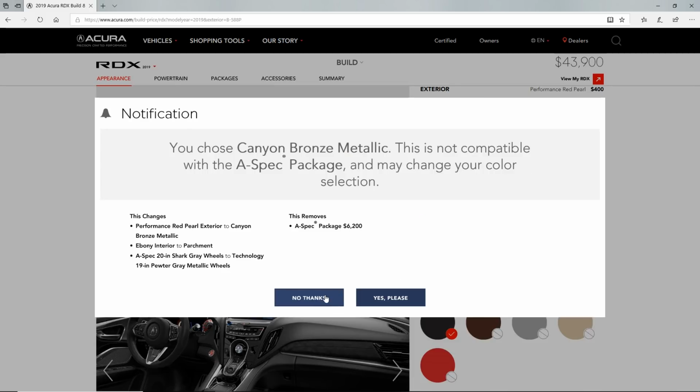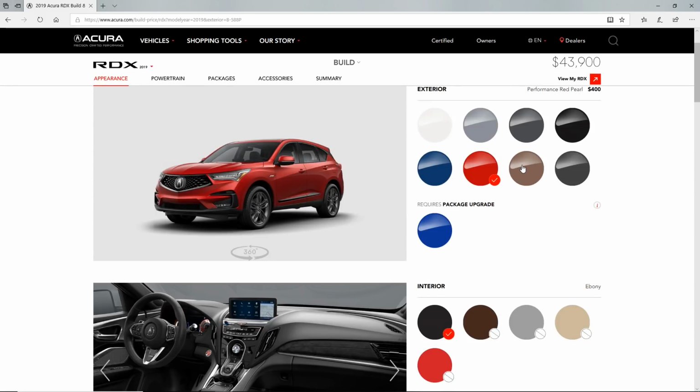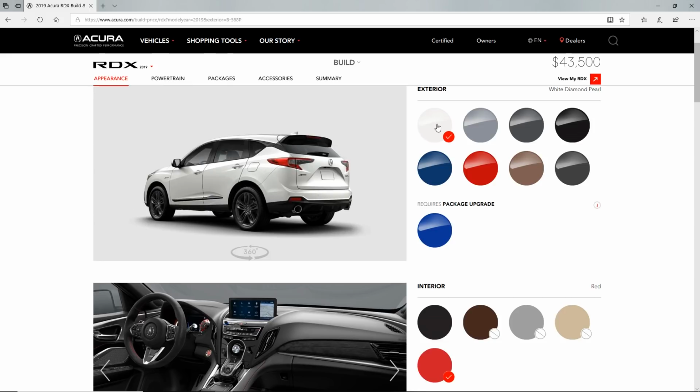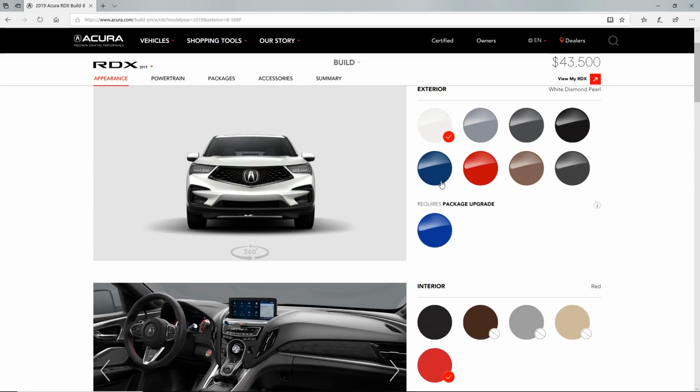Brown, as I expected, is not available in this color. Canyon Bronze Metallic. Sounds good. I want to go hiking. Let's see, what's this? Gunmetal Metallic, of course, is not available in the A-Spec package either, just because I think you have Modern Steel Metallic, which is very close. And I just realized that I didn't give you guys a back shot of the white car, the White Diamond Pearl. So go ahead and take a nice look at this in white. This looks beautiful. I really like it.